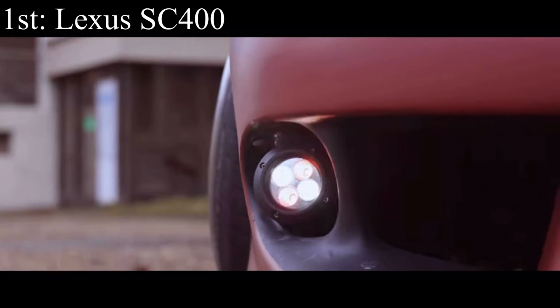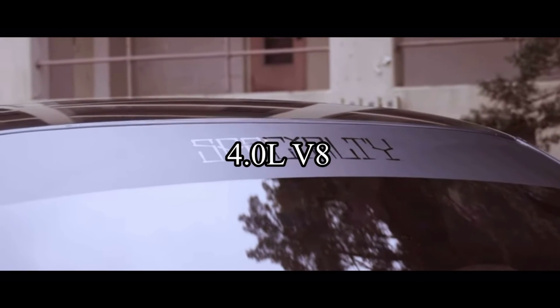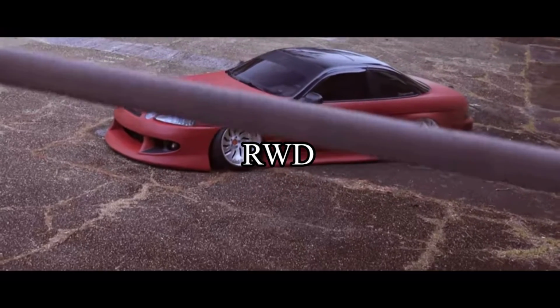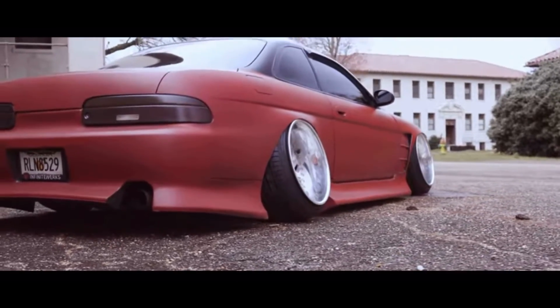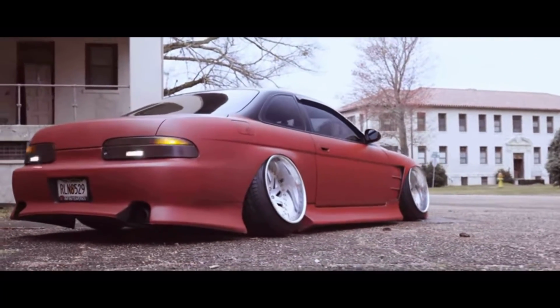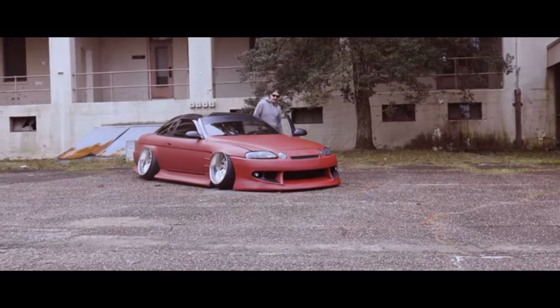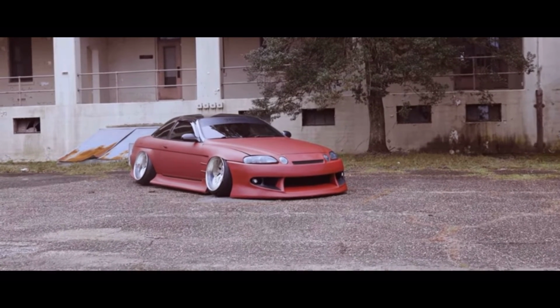But first place is none other than the Lexus SC400, and that comes with a 4 liter V8 that makes 250 horsepower, and it was rear-wheel drive. The engine in this car is actually very good at building power, but for some reason, nobody talks about the car. It's honestly so weird to me. The engine, the 1UZ, is not the easiest or the cheapest to get power out of by no means, but if you've got some extra cash to spare and a little bit of time and you know your stuff, this car will be the most fun on this list in my personal opinion.